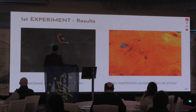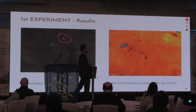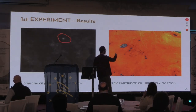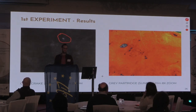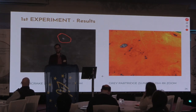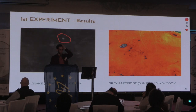Here is the corncrake at 20 meters in sparse habitat. It wasn't proper nesting habitat. Instead, here is a grey partridge during the sunrise trial. You can see, we can say they are birds, but we can't say they are corncrakes or grey partridge, basically. So we wanted to have a look at what happens in the wild. We carried out an experiment.